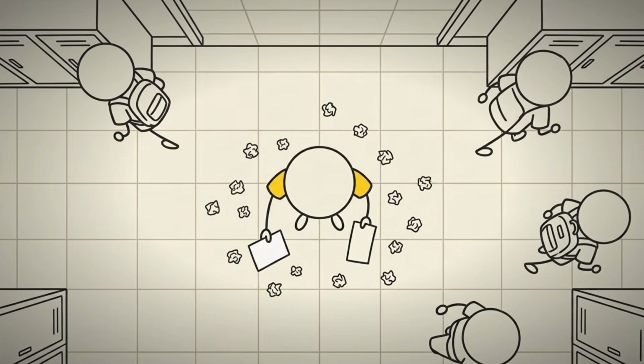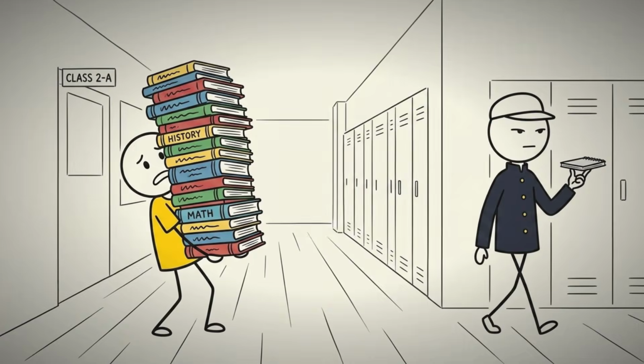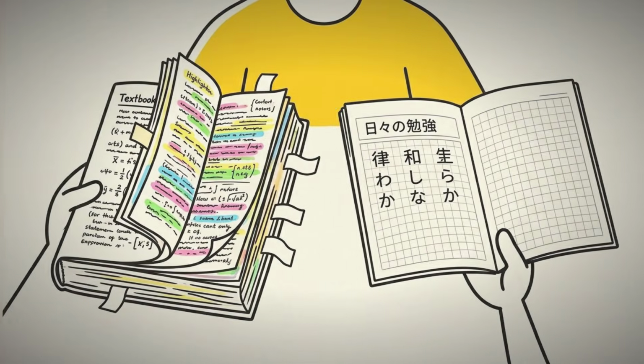You put in the time. You stayed focused. You tried harder than most people would. So what if the problem isn't how hard you're studying, but how your brain was never taught to hold on to information in the first place?